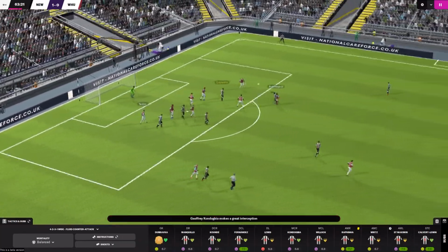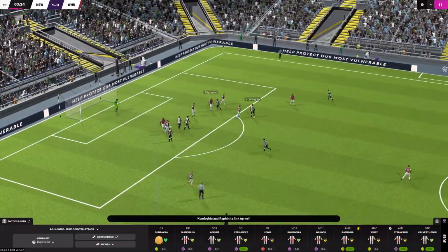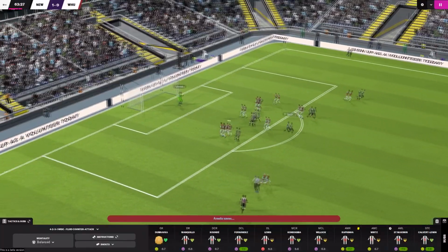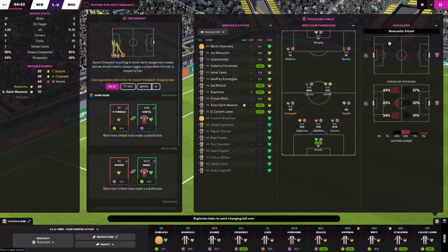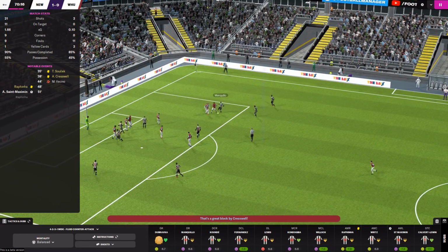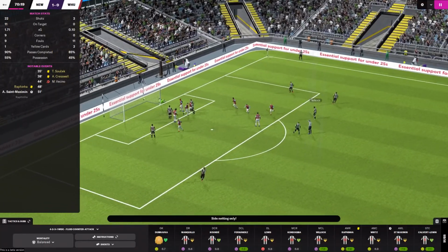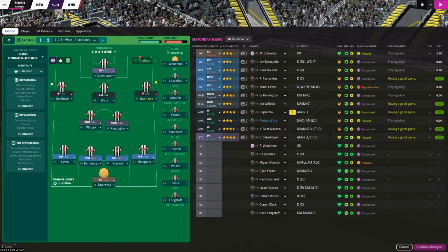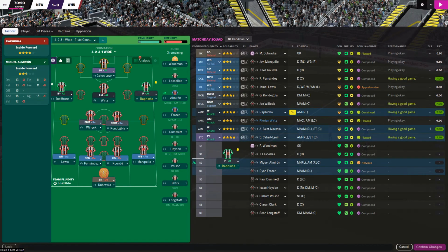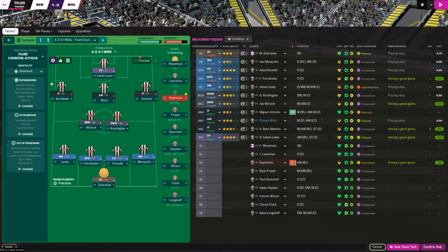Oh, we're getting some chances. Come on, lay it off to Willock. Oh, a lot of chances this game. How many? 17-2. Oh, God almighty. We are getting shots off. Right, what I'm going to do is bring on some players I said I'll give game time to.